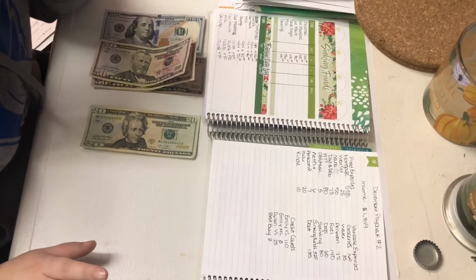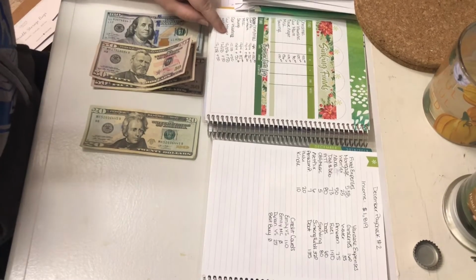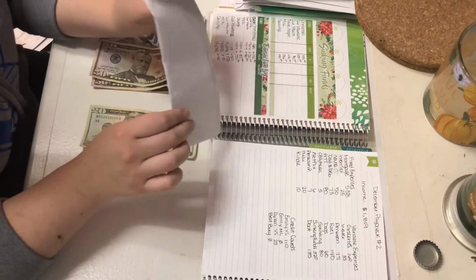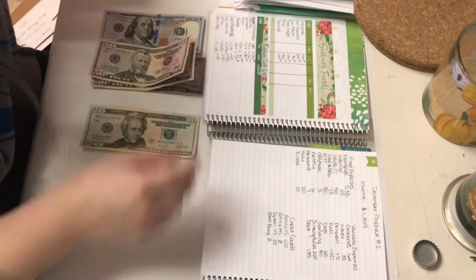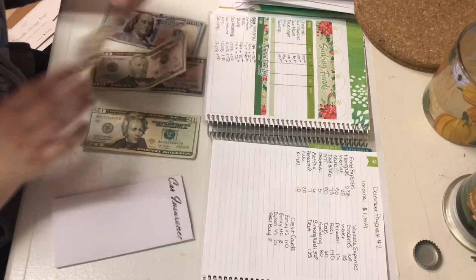And then we are going into our sinking funds. For Christmas, I was going to start doing it, but I needed to add more to my car maintenance because of paying the deductible on my car and picking my car up on Monday. So that's empty. Car insurance, we are putting $50 in.